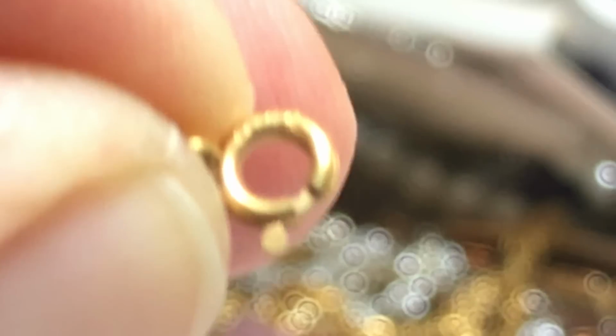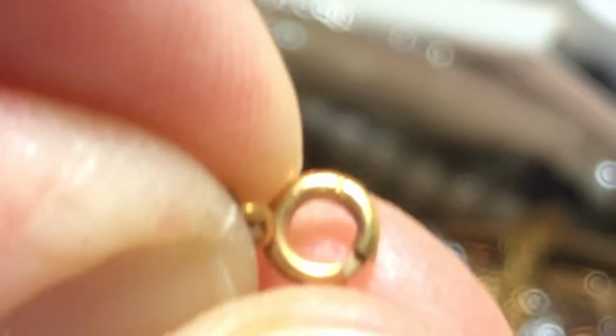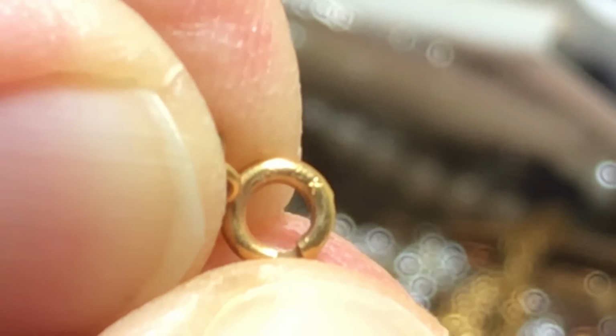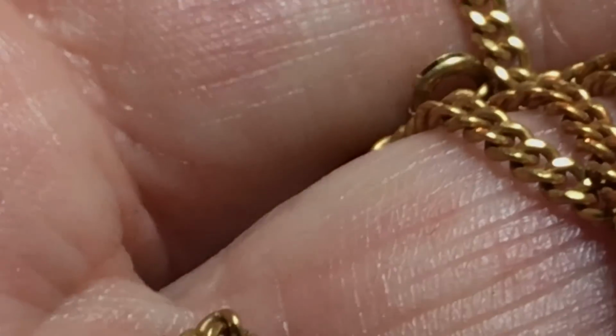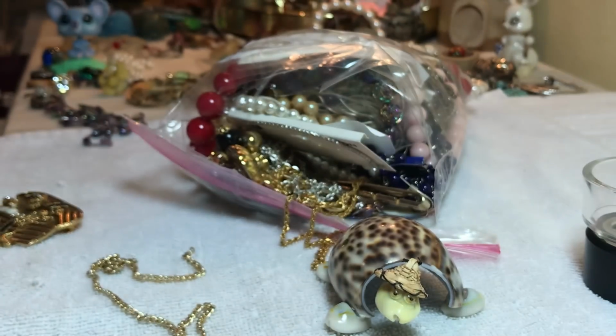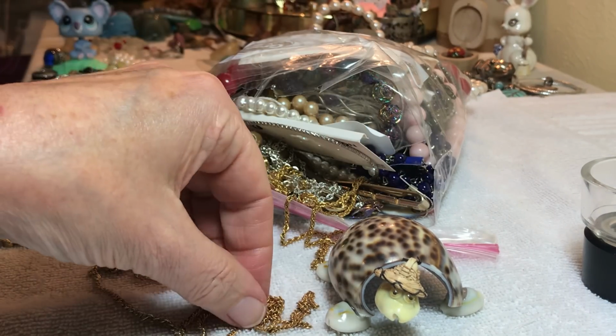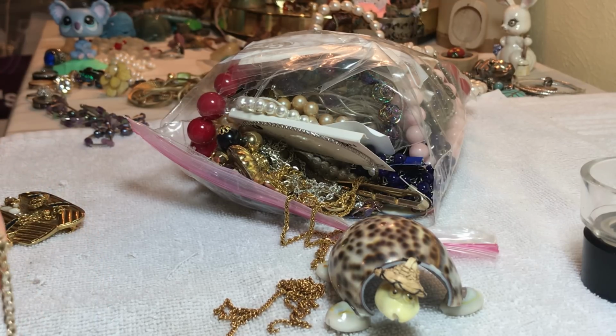Can y'all see it? It says 14K. There's the K. Nothing after it, and it's on both sides. So it looks a little orange to me. I don't know. We'll have to maybe test that. Wow. That's interesting. This is just aluminum or something.